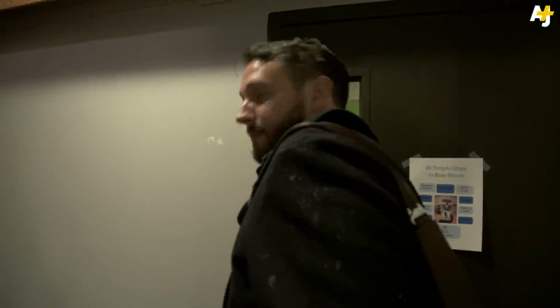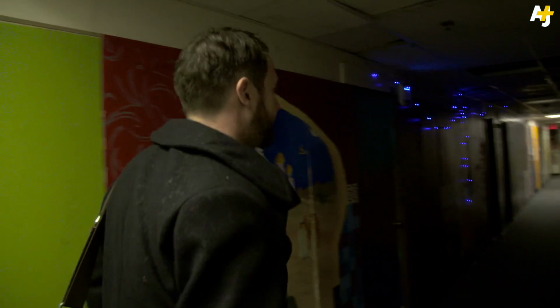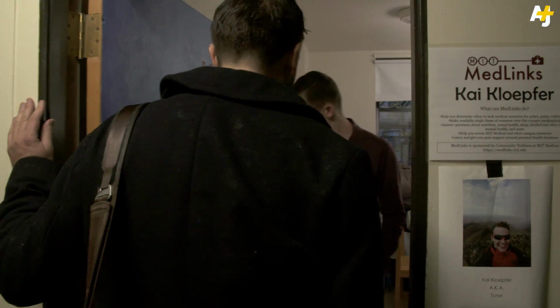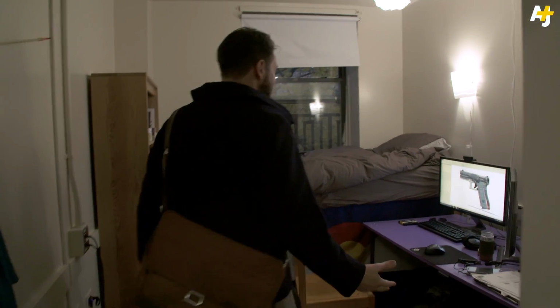Right now we're in a dorm here at MIT, and on our way to meet Kai, who has designed his own smart gun. Hey, Christoph. Nice to meet you, Christoph. Yeah, nice to meet you too. Yeah, come on in. It's not particularly exciting. It's a dorm room in there, it is.